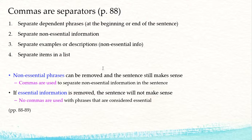So one thing about commas is they are separators. They separate dependent phrases either at the end or the beginning of the sentence. They separate out non-essential information. They separate out examples or descriptions, and they separate items in a list. So what we mean by non-essential information is that the information can be removed and the sentence will still make sense. For essential information, if you take the information out, it will not make sense. So that's the reason why there's no commas around essential information, and there are commas around non-essential information.